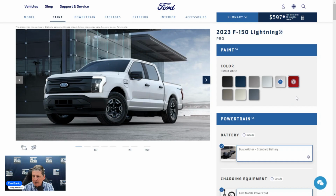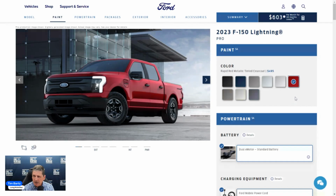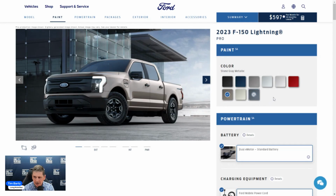But it looks like this red here, the Rapid Red, is not available on the Pro version for this year. And the Stone Gray is no longer available for this year. It is gone. And the Azure Gray is also not available. So Stone Gray and Azure Gray went away on all models. The Rapid Red is available on certain trim levels, but not the Pro version. So we want to make sure we have that all straightened out for you guys.